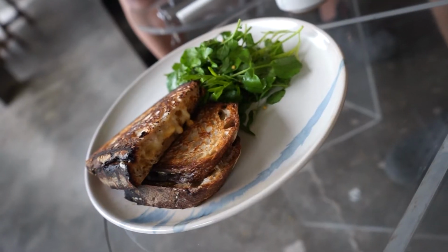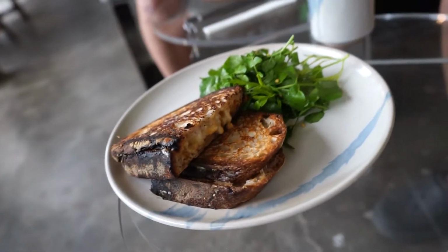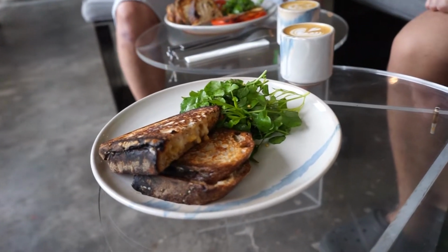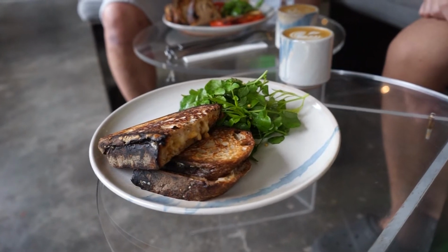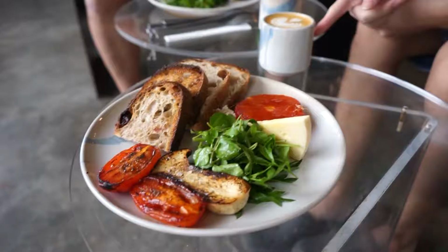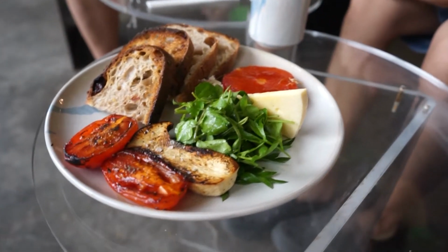Thanks. My brother ordered the grilled cheese. This is the grilled cheese sandwich over here. It's stated on the menu that there are 3 types of cheeses in the grilled cheese. Which type? Come here to find out. This is the small Dou Dou breakfast. Yeah, this is the small one.